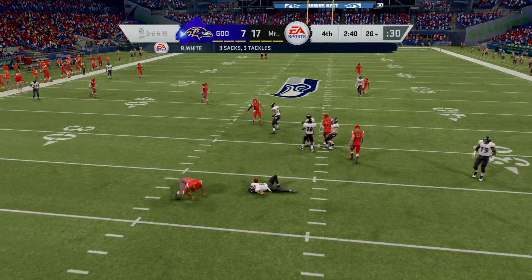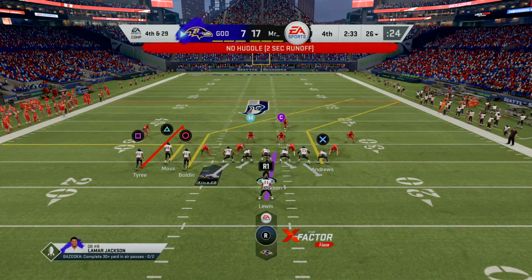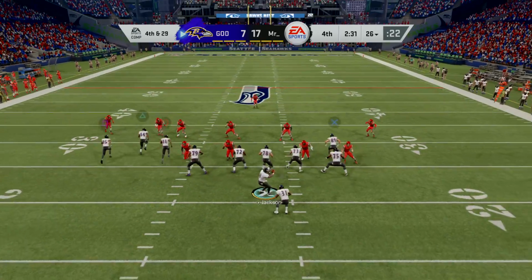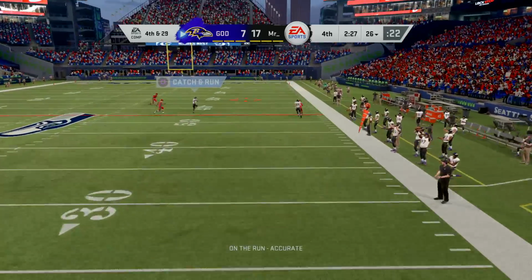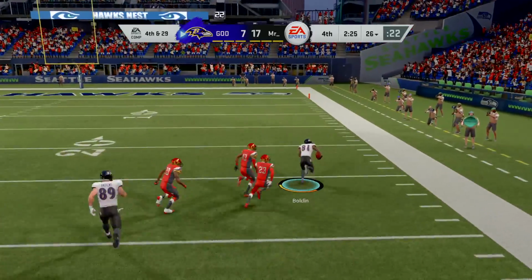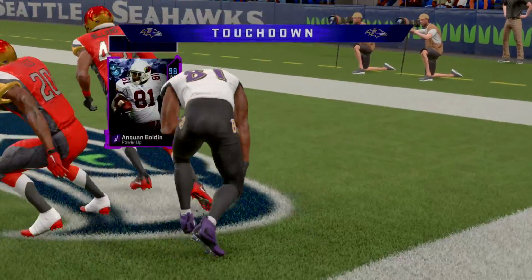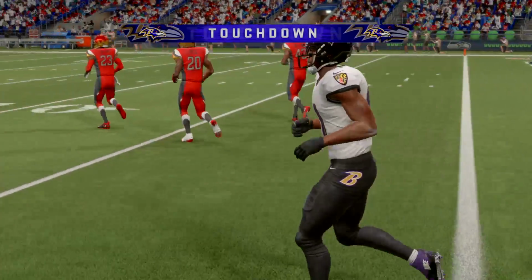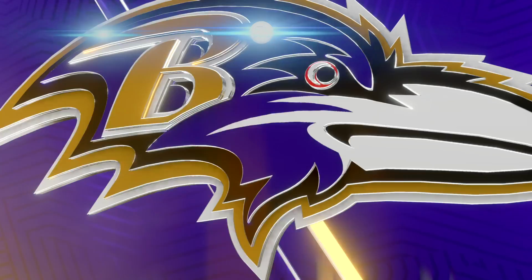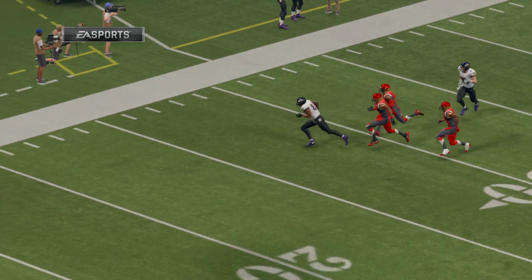And the pressure gets to him again. Reggie White getting him once again, his 3rd sack of the afternoon. To throw is Jackson. Brandon, I think you understand the type of afternoon this... And that's caught inside the 30. And all the way in for a Ravens touchdown. Anquan Boldin, 74 yards. And the Ravens have taken the lead.